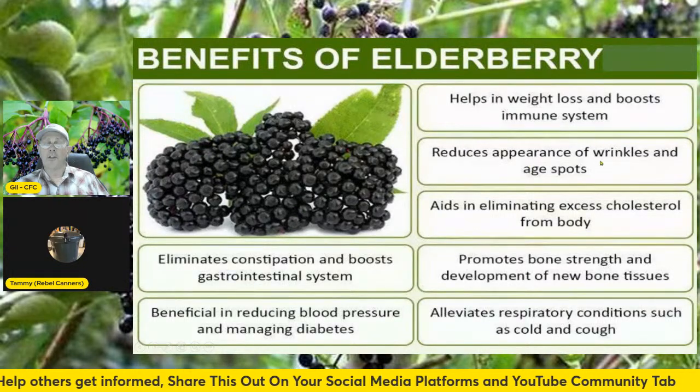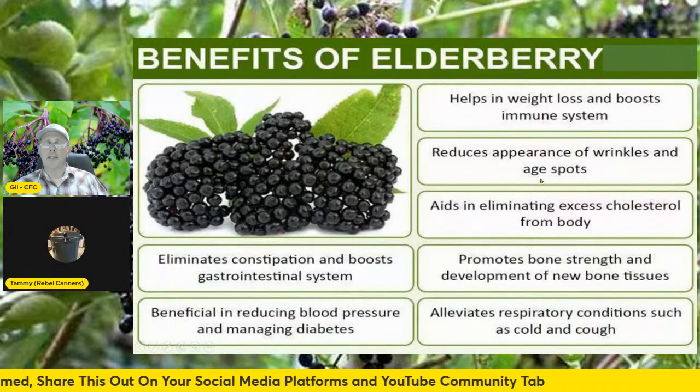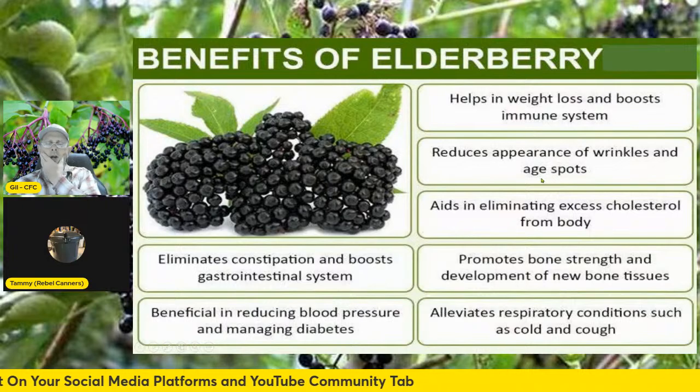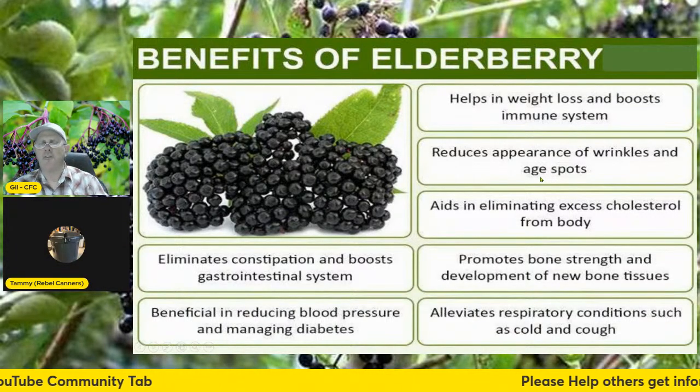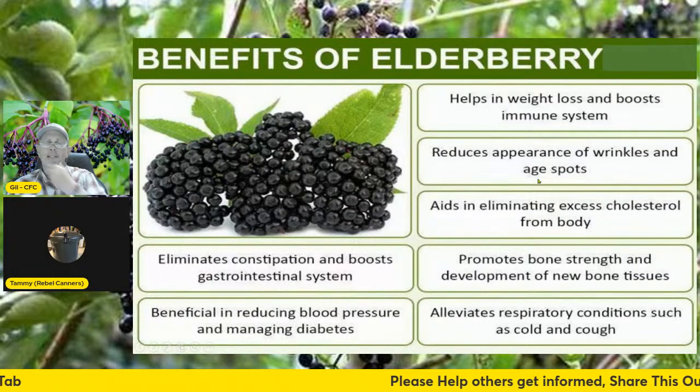Reduces appearance of wrinkles and age spots. Wow, I guess I better make this stuff up here and start using it for my age spots and wrinkles.